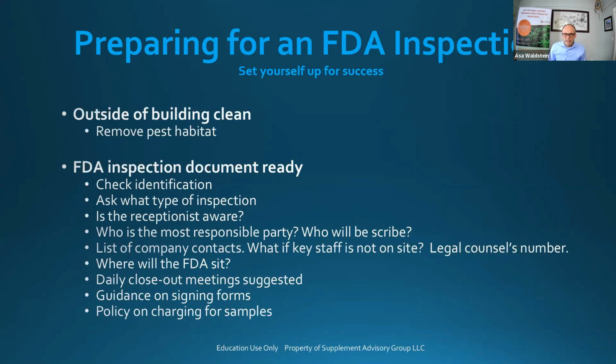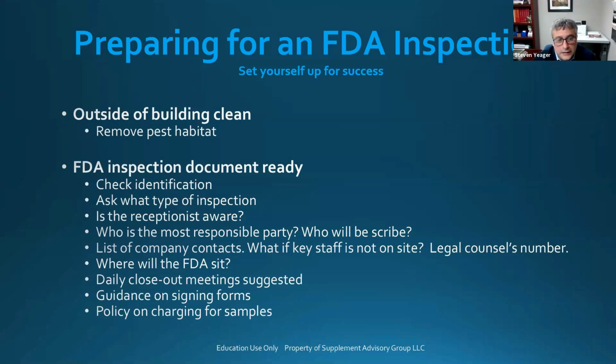And then Stephen, I know that you're a big proponent of having daily closeout meetings, and maybe you could talk about that and whether people sign documents. You sign investigator documents while they're there. Right. So the FDA generally, in my experience, will have the daily closeout meeting. They'll go over the documents that you may not have provided during that day that they are requesting, so you can have them for them the next day. They'll go over the key points of the day, and most importantly, they're going to go over what you expect the next day, so you can try and get prepared.